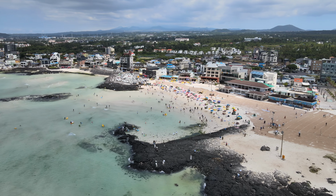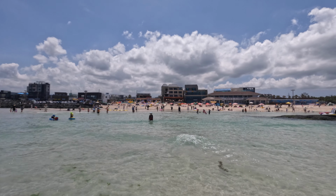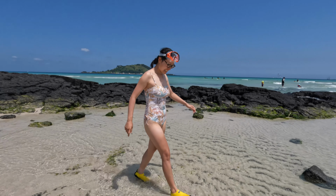Geumneung Beach is the perfect spot to go swimming. It might look crowded, but 95% of swimmers stay in the super shallow water, so if you venture out a little bit, you get the whole thing to yourself.